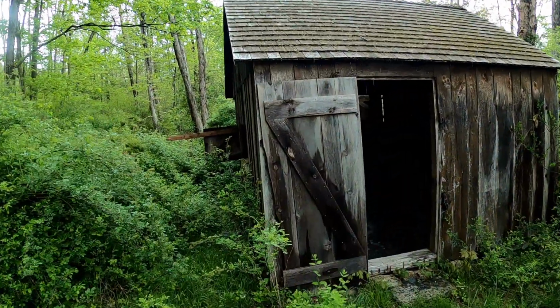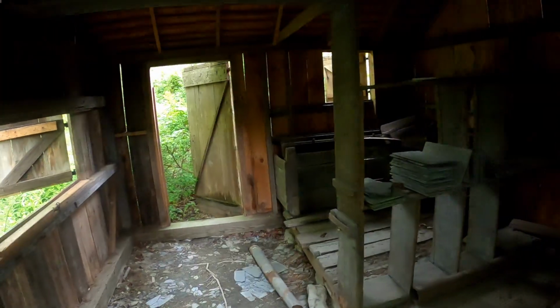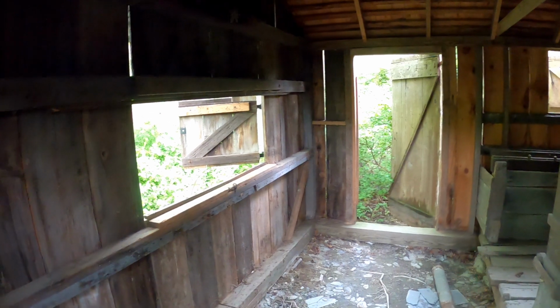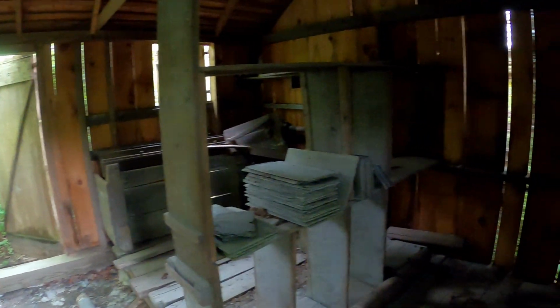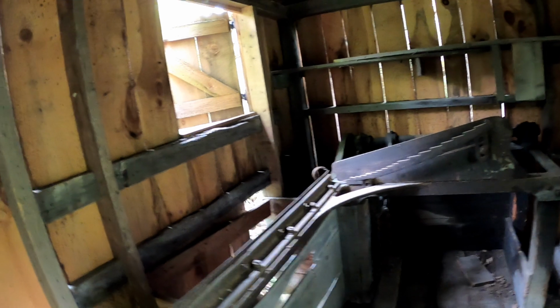As the rain began to fall, I visited one more building, the slate shanty. Like the outhouse, the National Park Service brought this onto the property sometime in the 1970s. My guess is this machinery inside was used to cut the slate.